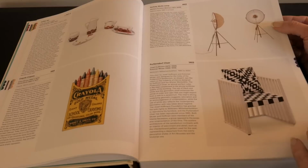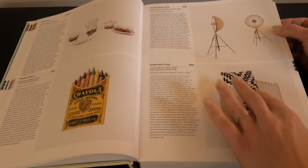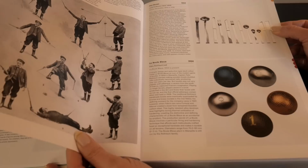We have the Fortuny Moda lamp, the Purkersdorf chair. This is a Diabolo, one of those toys, a very old toy, 1904.